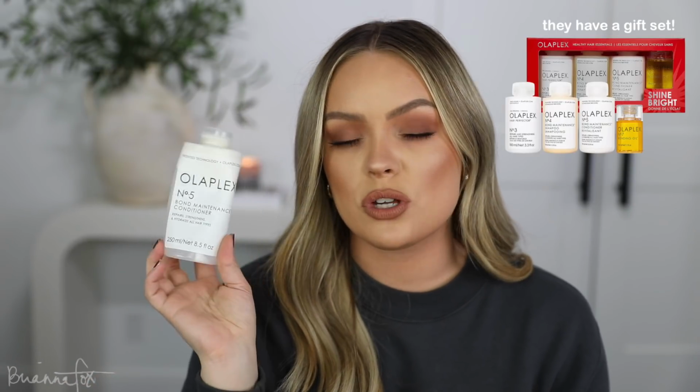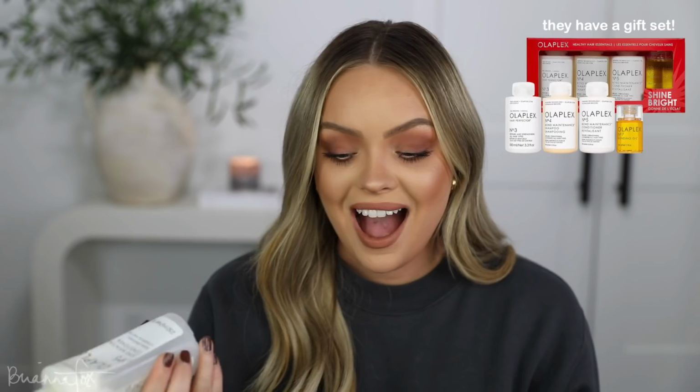Olaplex is one of my favorite hair care products. I'm almost out of the conditioner, and I'm totally out of the shampoo, so I might actually pick up some more shampoo. I completely stopped using purple shampoo because I don't need to. My hair just doesn't need that iciness anymore, and it's nice to not have to use it, because purple shampoos, even the most moisturizing and hydrating ones, are still going to dry out your hair. So I might get another Olaplex shampoo just to alternate between what I'm using now.